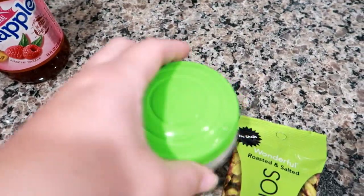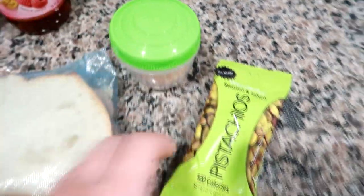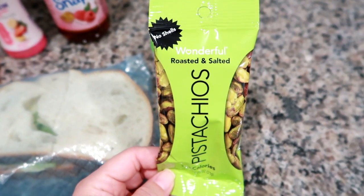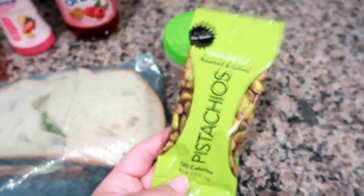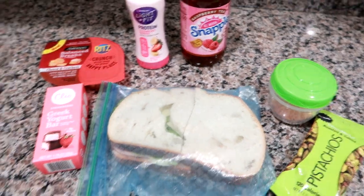And then I've got a little peel and eat, easy peel or whatever, mandarin orange. And one of these Wonderful brand no shell roasted and salted pistachios, so they're just easy to eat on the go and not have to worry about peeling anything. But that's lunch today on Tuesday.